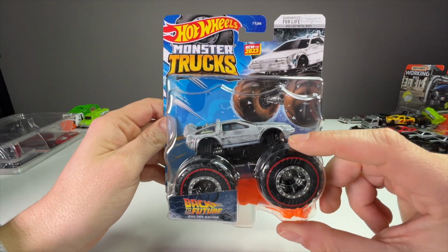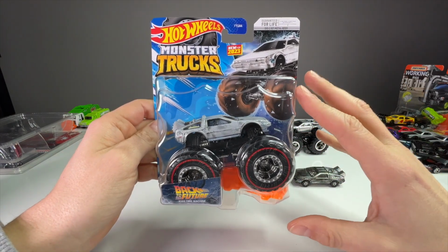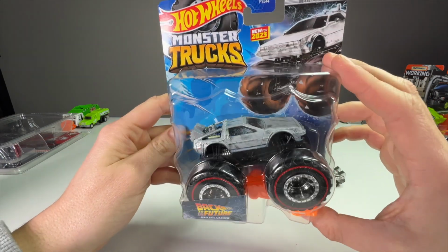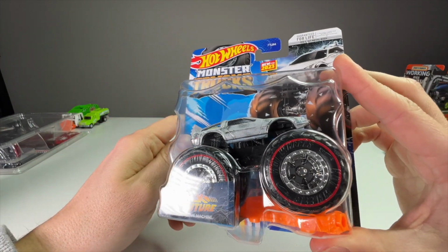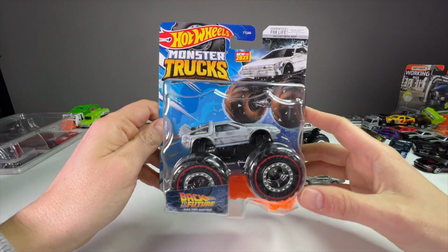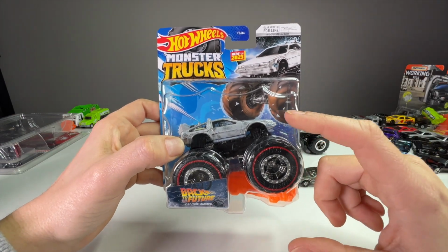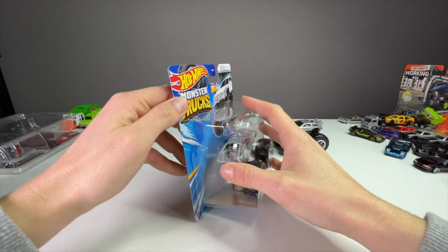I did not find this in stores. I had to get this off eBay because I collect all of the 1/64 scale Back to the Future DeLoreans, no matter where they're made or if they're monster trucks or RLCs or whatever, I buy them all. So it's cool that this one is a treasure hunt, but it makes it extra hard to find in stores. The first one I found okay in stores, like there was plenty of them, but I doubt I'm ever going to find this one just because it is a pop culture one plus treasure hunt. I'm never going to find it. So I just went ahead and got it off eBay.